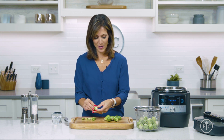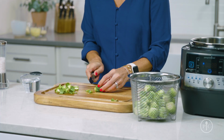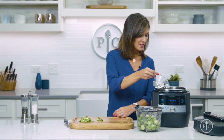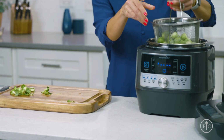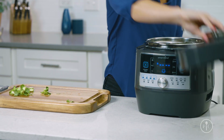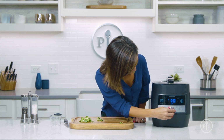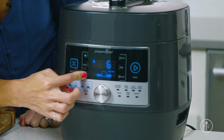So I'm just trimming my Brussels sprouts and putting them right here in my steamer basket. Okay, so I have about 1.5 pounds of Brussels sprouts, and I have a cup of water I'm going to put in the quick cooker first. This is going to help create that steam to cook the Brussels sprouts. Put my Brussels in, cover with the lid. I'm going to select steam and set it to 5 minutes. And when that's done, we'll cover it with the cheese and panko and broil for just a couple minutes.